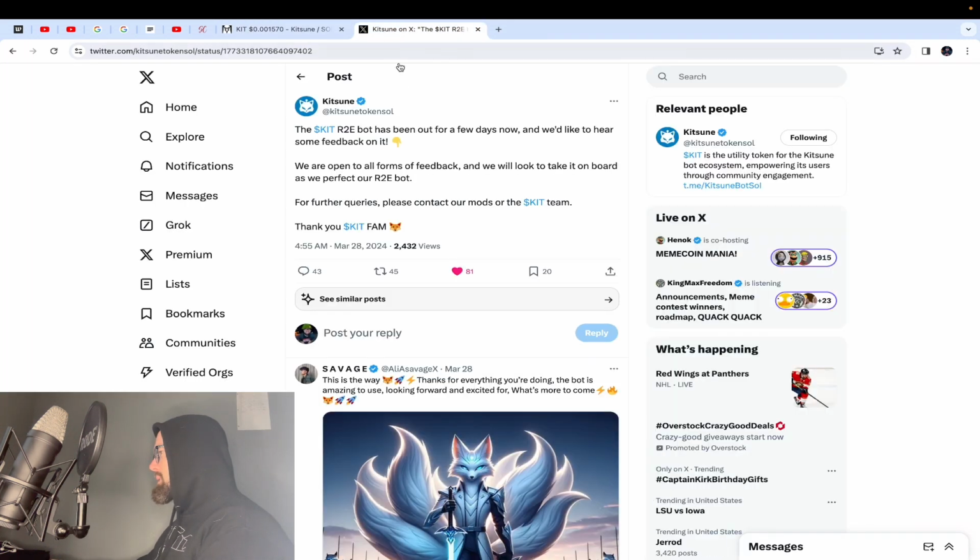Check this out, some updates on Twitter. The Kit Raid to Earn bot has been out for a few days now, and we'd like to hear some feedback on it. We're open to all forms of feedback, and we will look to take it on board as we perfect our Raid to Earn bot. For further queries, please contact our mods or the Kit team.